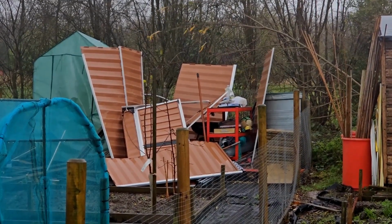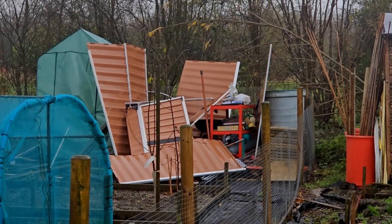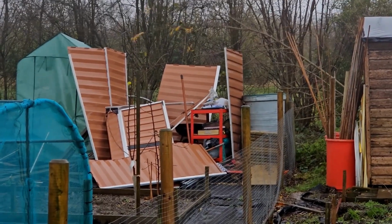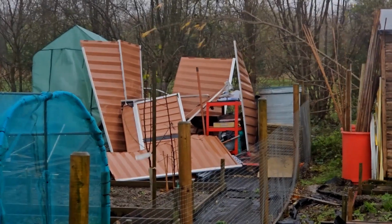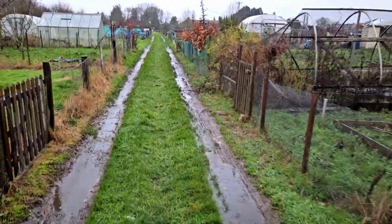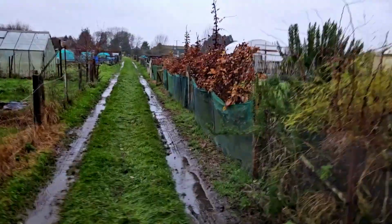Ouch. Now that is one definite victim of Storm Darragh. That guy's shed is absolutely trashed. That's sad. Now, I'll ping the allotment manager a message to let him know that his stuff's kind of exposed right now. Very wet down here, of course. It's been raining almost non-stop all weekend.